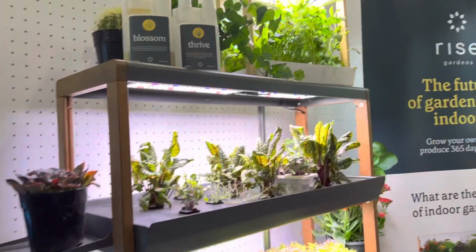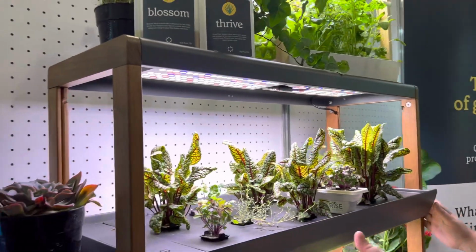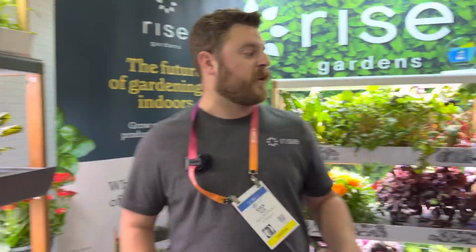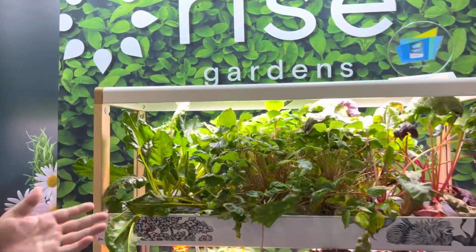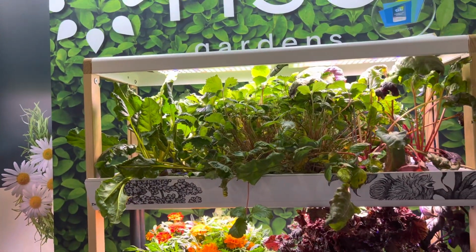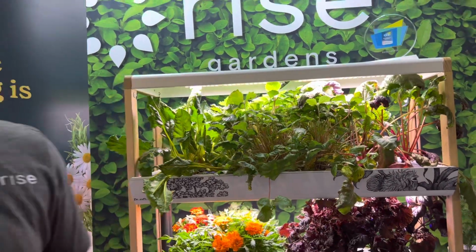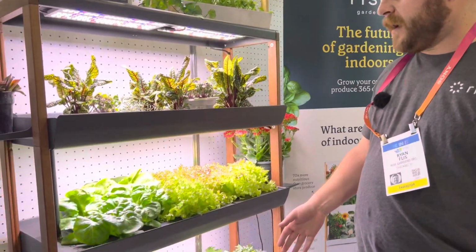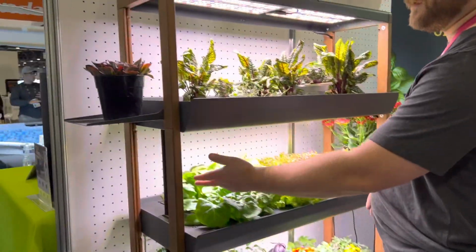And you have it in a darker color. Yes, this is our charcoal color, and it launched this week. And this is our cloud color that launched about a week and a half ago. It's been fully updated with brand new features, including increased water reservoir size up to 9 gallons. The pump pushes the water up through the tubes here.